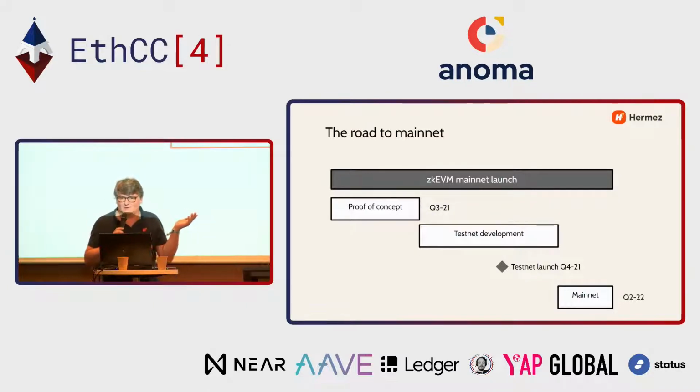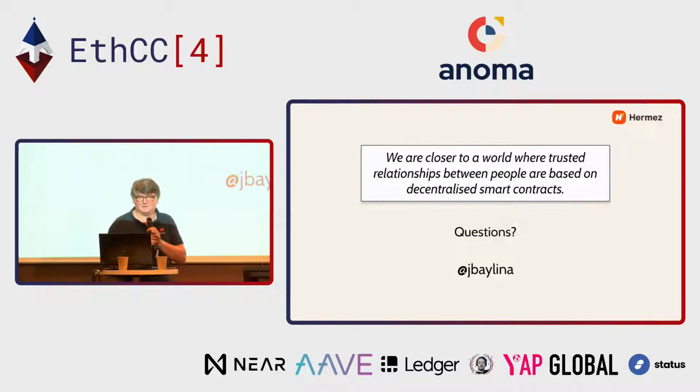Of course, I'm not going to commit to anything. This is just the internal roadmap that more or less we have right now. But maybe it's sooner, maybe it's later. We are working on that. We are committed. We are going to work hard on that, at least on my side. So this is just to give some idea. I hope that in probably less, but I hope that in the next year we can present the ZK-EVM in mainnet. And well, that's it.